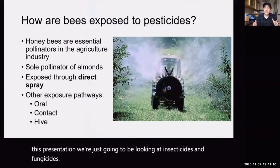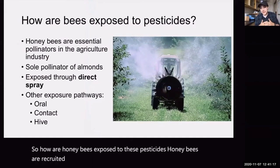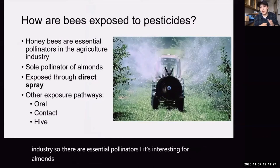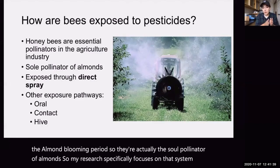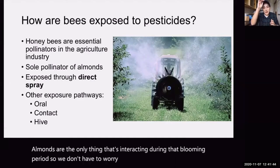So how are honeybees exposed to these pesticides? Honeybees are recruited for their pollination abilities in the agricultural industry. So they're essential pollinators. It's interesting: for almonds, honeybees are the only pollinator that's active during the almond blooming period. So they're actually the sole pollinator of almonds. My research specifically focuses on that system because honeybees and almonds are the only thing interacting during that blooming period, so we don't have to worry about competition.